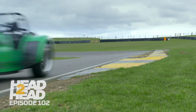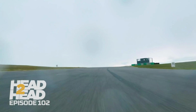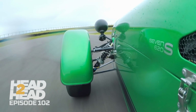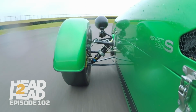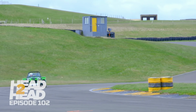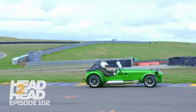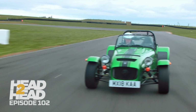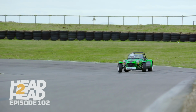Same engine. Now I've got a 5-speed manual gearbox. There's a 6-speed that's optional, and this one's got the 5. The suspension's a bit softer. Soft is relative, right? So this thing is still just a hooligan.